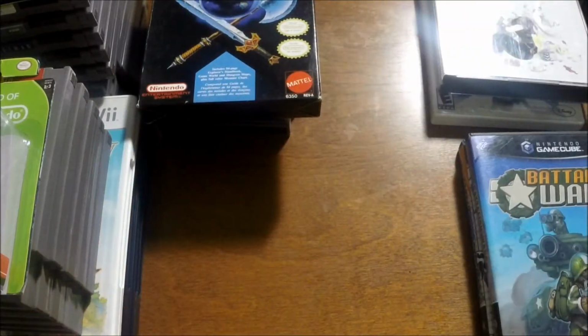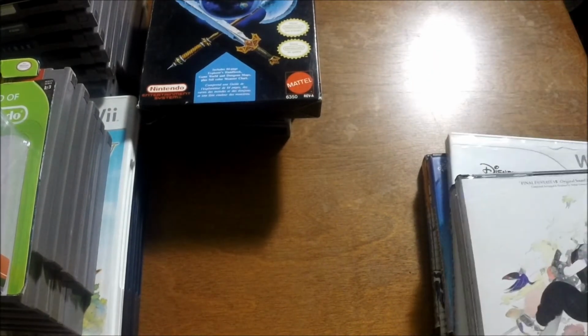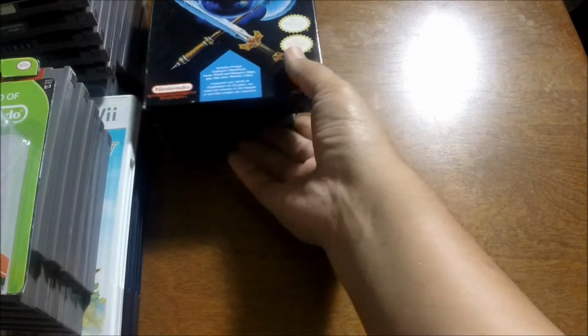The lady wanted $3 a piece for them, so I got them for 2 for $5, the old 2 for 5 trick. So I was happy to get those. I'm gonna move some stuff out of the way so it won't be so cluttered in here.